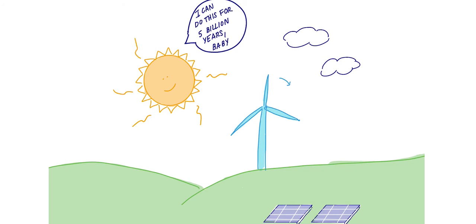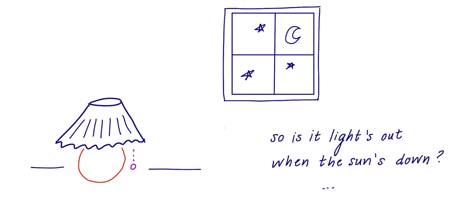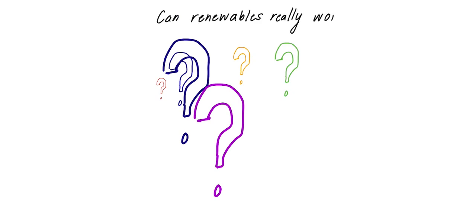Contrast this with fossil fuels. We're running out of oil, but we can't run out of sunshine. One problem with renewable energy is that it's intermittent. The sun isn't always shining, and the wind isn't always blowing. So how can we expect to turn the lights on at night? Are renewables a feasible solution? The answer is yes, with a few adjustments to our power grid.